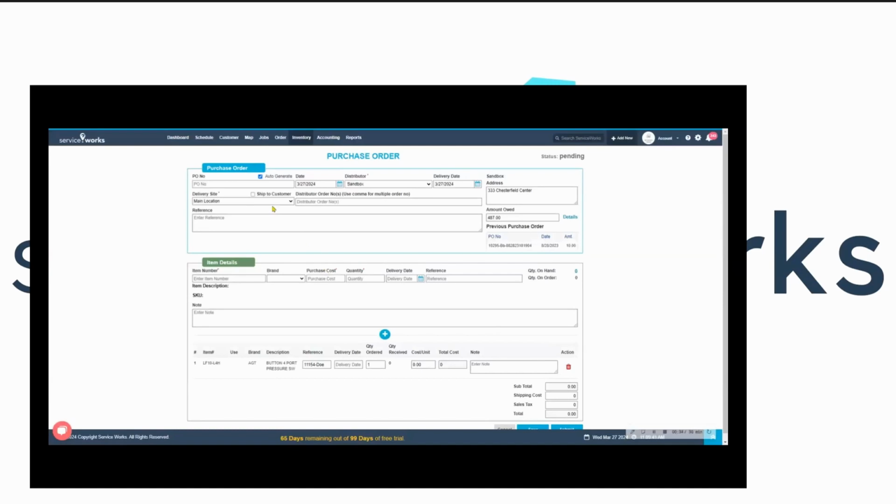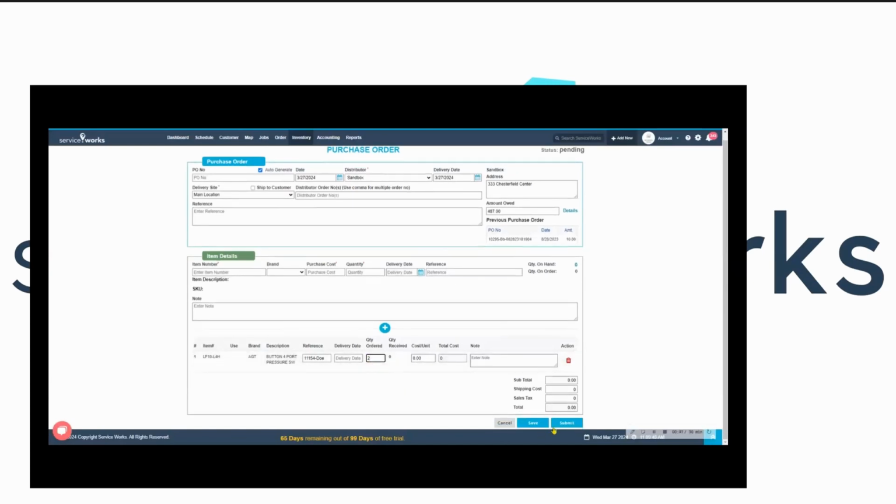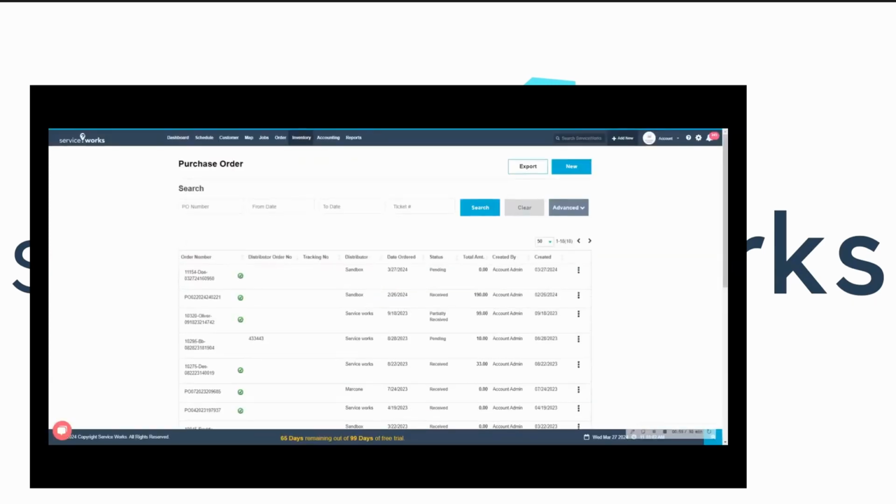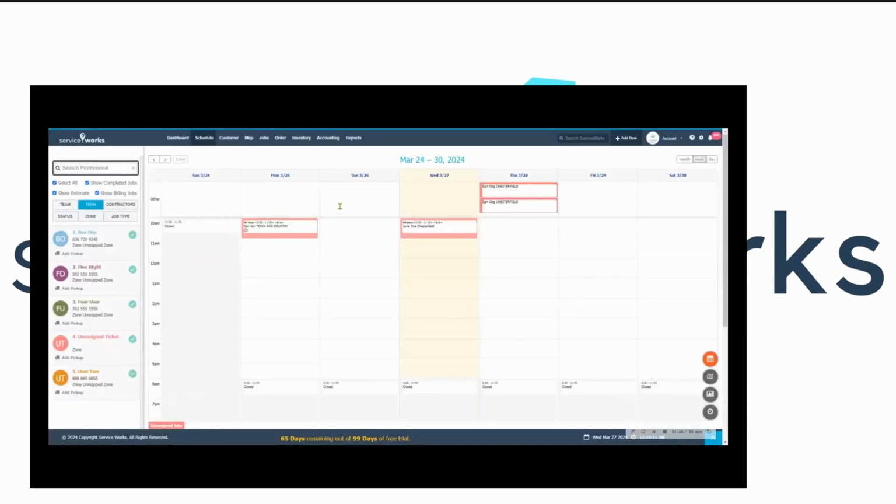And once that is done, you're going to make sure that you're ordering it from the right distributor, you are getting it delivered in the right location, and you're going to put the quantity that you need to order, and you're going to submit the purchase order. Now, what happens with the workflow when you have submitted this purchase order is we're going to see that when you look at the job information, at any given point of time until you have received this part, the status of the job automatically changes to be on hold.